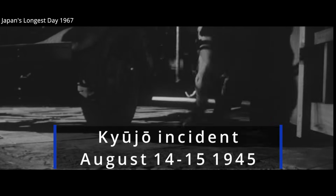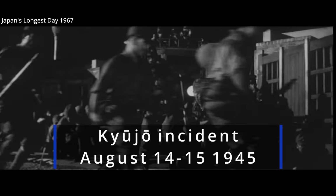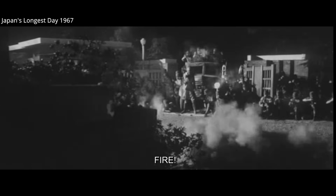A noteworthy Japanese film featuring the Type 96 is Japan's Longest Day, featuring the machine gun this time being used against Japanese forces, following the true events of the Kyujo incident, which involved elements of the Japanese army attempting to stop the broadcasting of the emperor's surrender. The movie captures both the wariness and fanaticism of Japan post Hiroshima and Nagasaki's nuclear bombing.